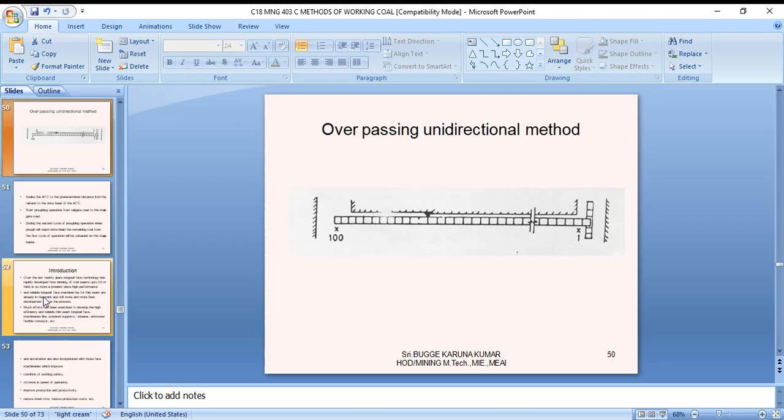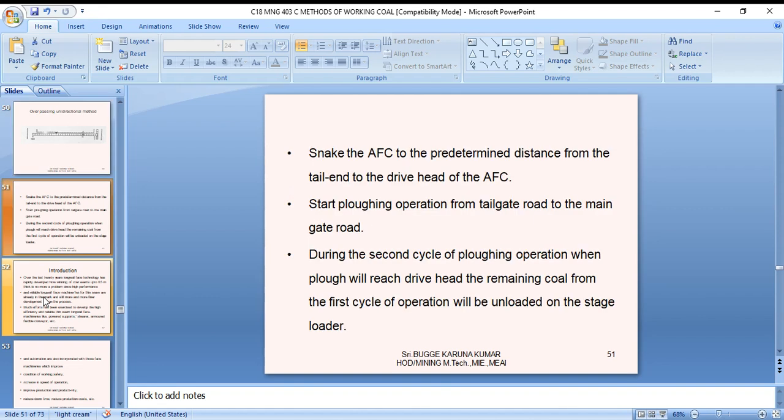Overpassing unidirectional method. Snake the AFC to the predetermined distance from the tail end of the AFC. The AFC starts ploughing operations from the tail gate road to the main gate road during the second cycle of ploughing. When the plough reaches there, the remaining coal from the first cycle operation will be unloaded on the stage loader.